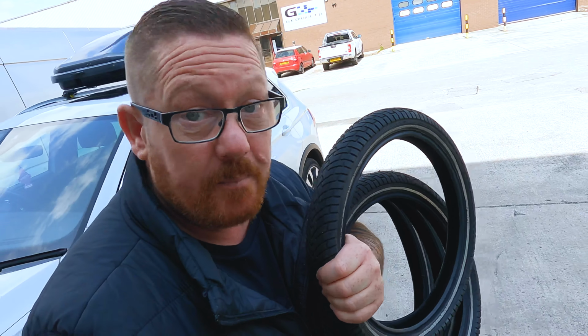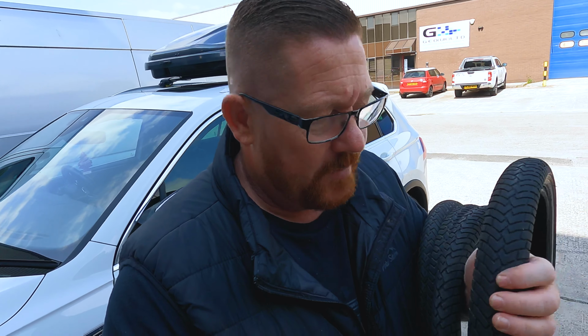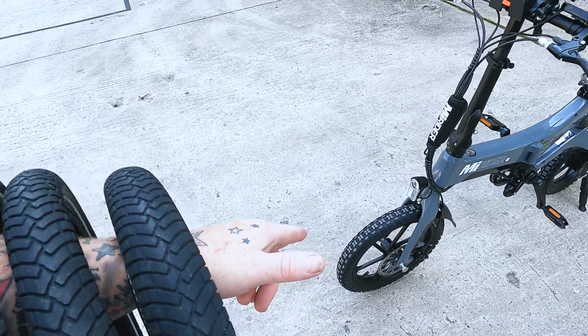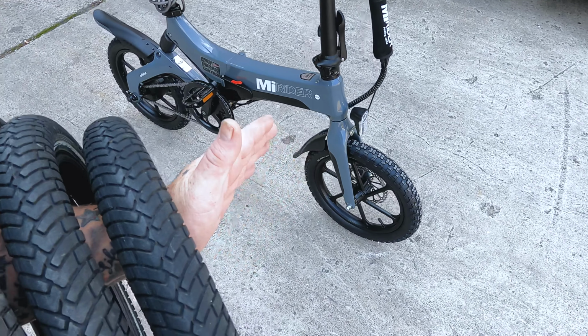These are the old tyres that were on the bikes. One problem that we did have with them was when we were going down canal roads and stuff with a little bit of loose gravel, these were tending to be a bit slippy. But you've got to take into consideration that these are for roads. They're for commuting to work, on roads, on pavements. They're not for off-road. But the tyres that they've fitted, the big chunky ones, are for more mud, gravel, off-road.